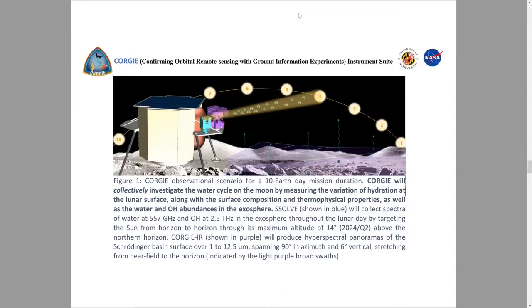That'll give you a column of water from the surface to space, to the sun, essentially. The sun at the latitude of Schrodinger Basin will only be about 14 degrees altitude above during the time period that we're talking about.